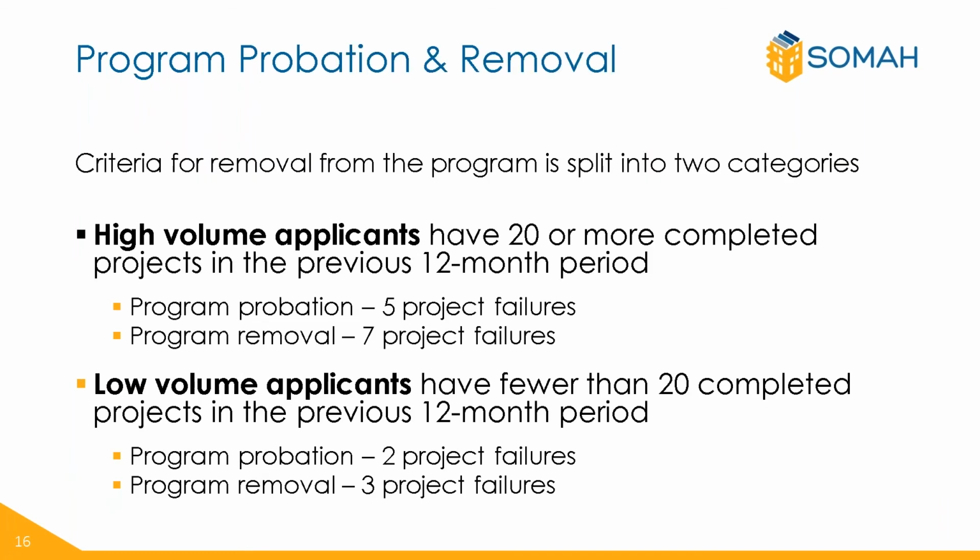Criteria for removal from the program is split into 2 categories. High-volume applicants, defined as 20 or more projects completed in the previous 12-month period, will be on probation status if 5 projects have received failures. Removal from the program will be enforced if 7 completed projects receive failures. Low-volume applicants, defined as fewer than 20 projects completed in the previous 12-month period, will be on probation status if 2 projects receive failures. Program removal will be enforced if 3 projects receive failures.